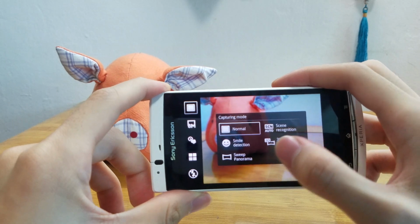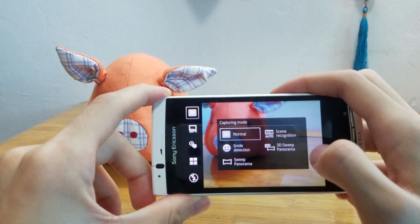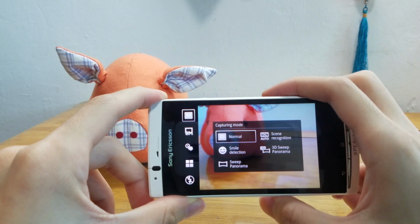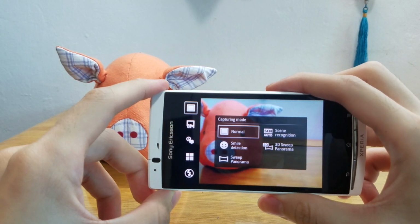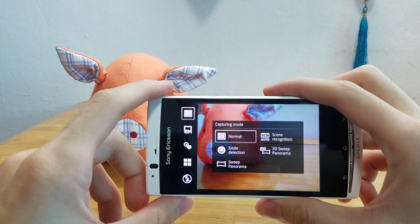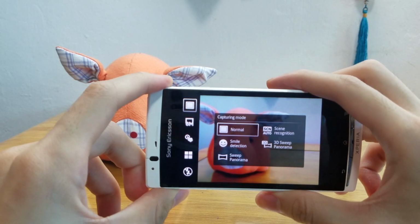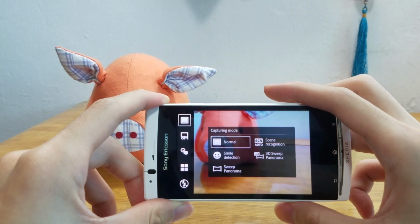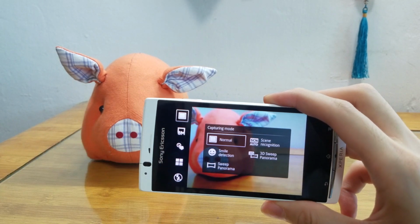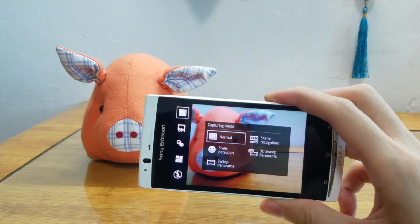You can also enable sweep panorama and 3D sweep panorama. I tried the sweep panorama and the panorama algorithm is just simply horrible. You cannot really shoot panoramas almost 90% of the time, and you need to be perfectly precise in order to do one. The 3D sweep panorama is, I think, a very gimmicky feature since it requires you to have a 3D TV to work, and nobody really watched 3D television even in its prime.